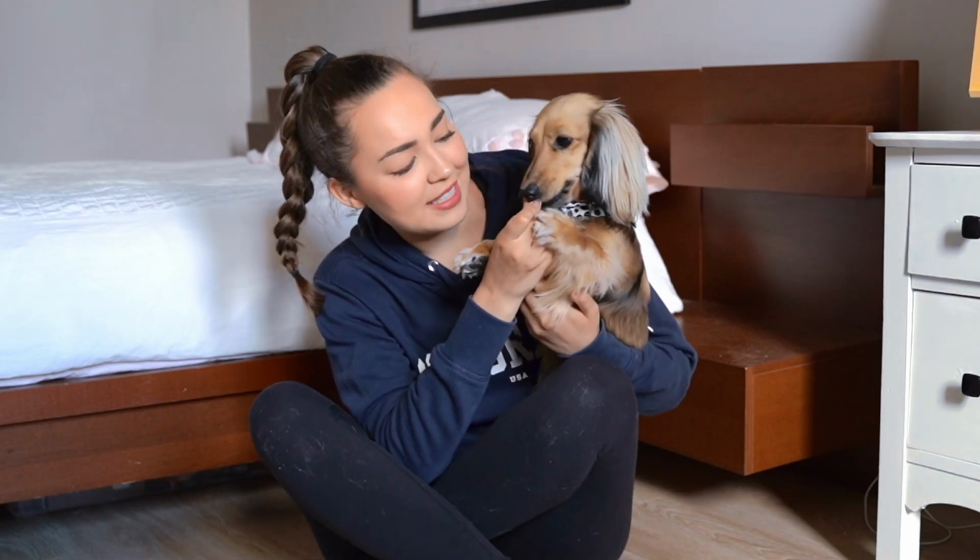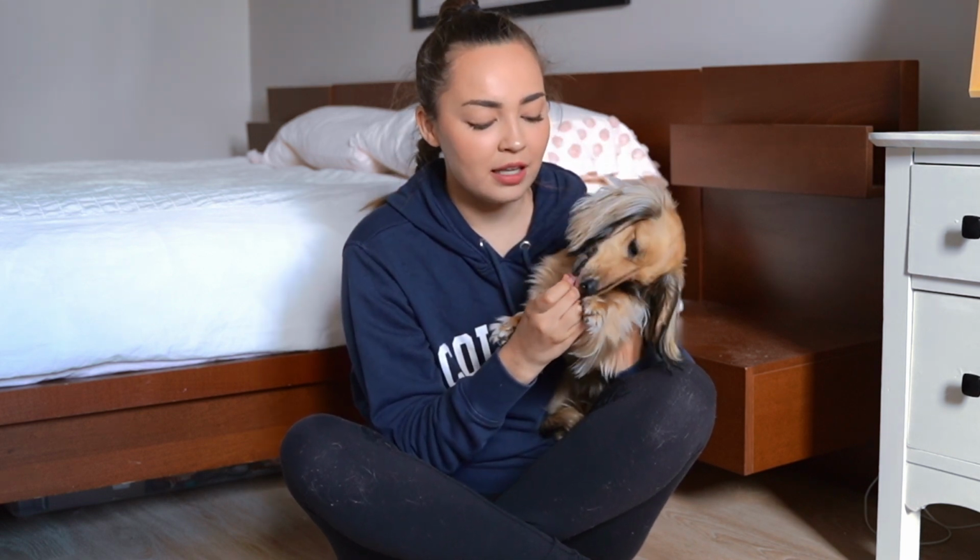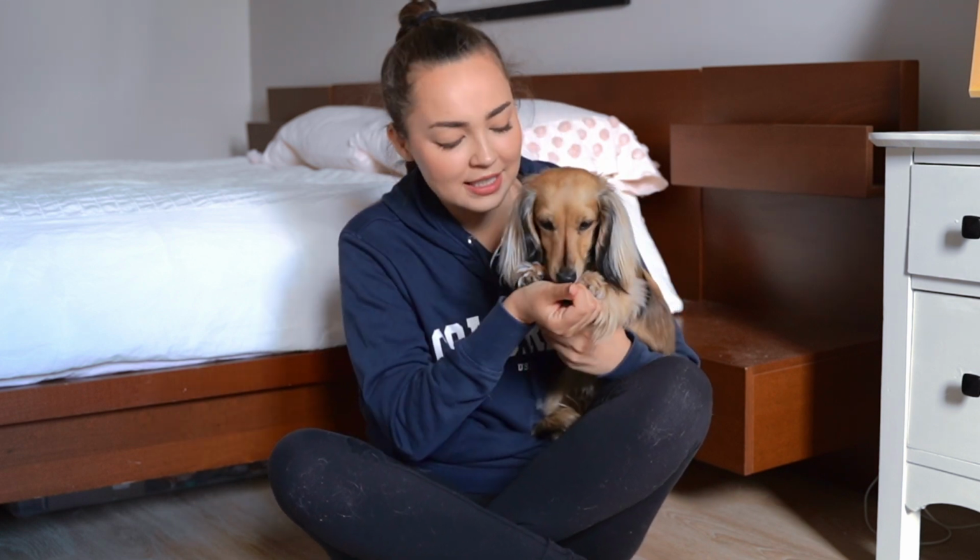So that's it. That's basically how I taught Stella how to leave it with a toy and with a treat. If you're trying this with your own dog, you're probably like, why is Stella doing it so well right now and my dog's not listening? Just know that Stella was not always like this. I mean, she's still not perfect and she still makes mistakes and doesn't listen sometimes. This was not a one day training thing. This was over time, she got it.